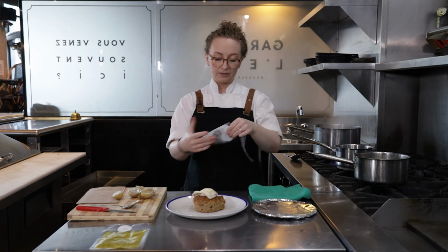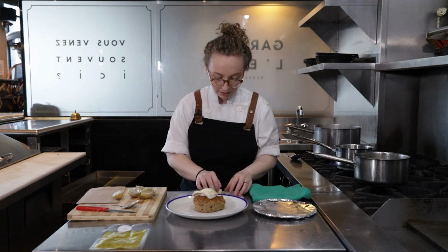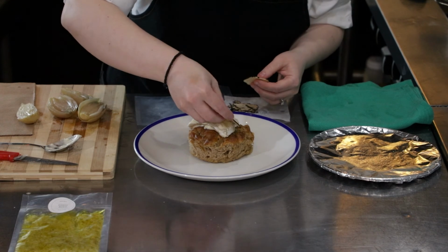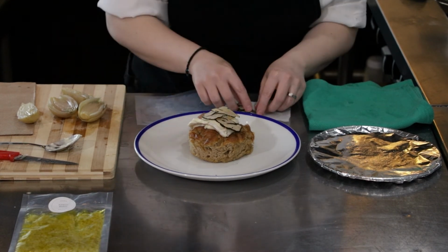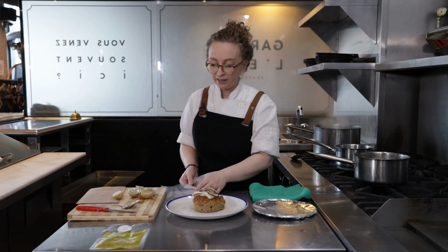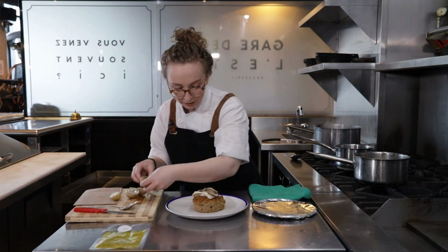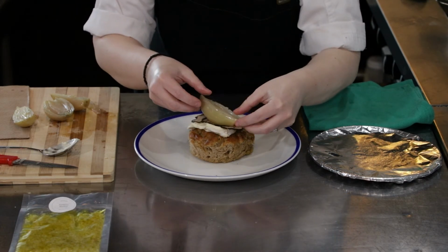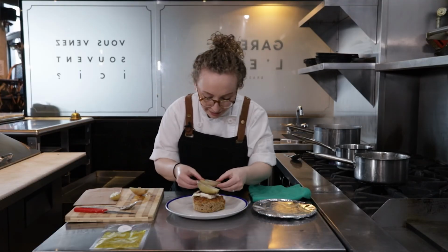Just a few slices of truffle on top of our cheese on our focaccia. All the little bits there. And then on top of this, we're going to put our shallots. So on top, I'm just going to place that, and the cheese will help hold those shallots in place.